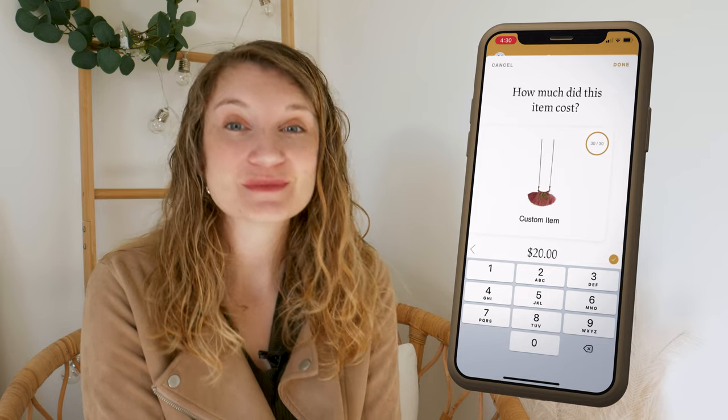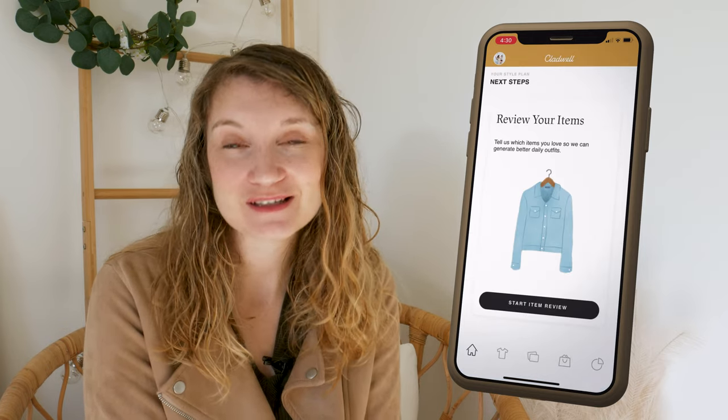Review your items allows you to rate each piece in your closet out of 4 hearts so that the app can generate better outfit recommendations using the pieces that you love. Each of these next steps only takes you through 30 pieces or looks each day so that it's not too overwhelming and you can build on it over time.